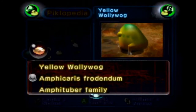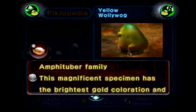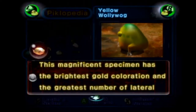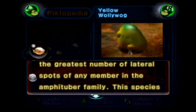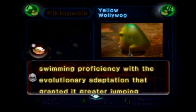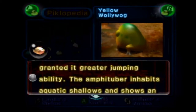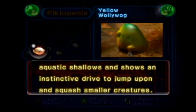Yellow Wollywog, Amphicarus frodendum, Amphituber family. This magnificent specimen has the brightest gold coloration and the greatest number of lateral spots of any member of the Amphituber family. This species seems to have lost some swimming proficiency with the evolutionary adaptation that granted it greater jumping ability. The Amphituber inhabits aquatic shallows and shows an instinctive drive to jump upon and squash smaller creatures.